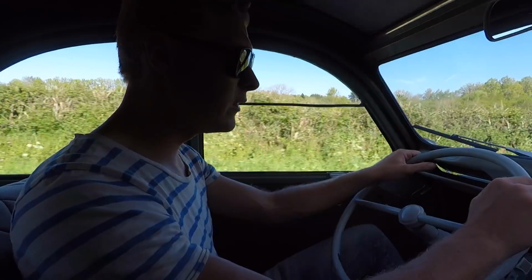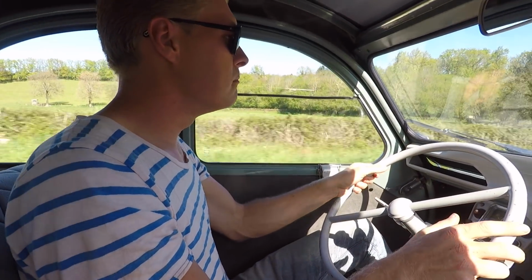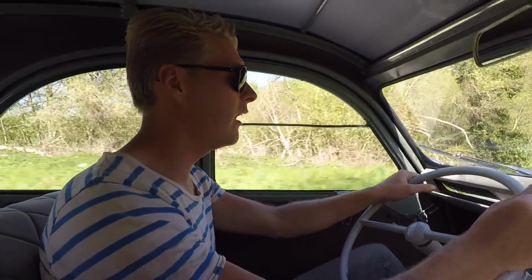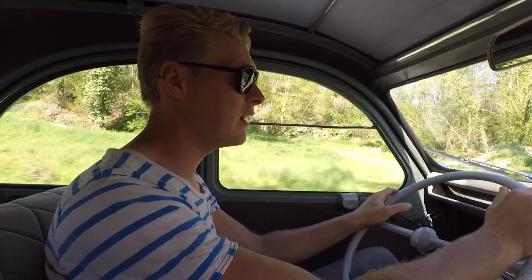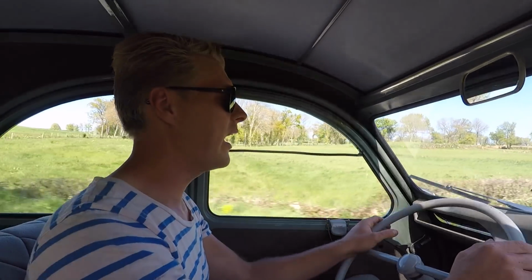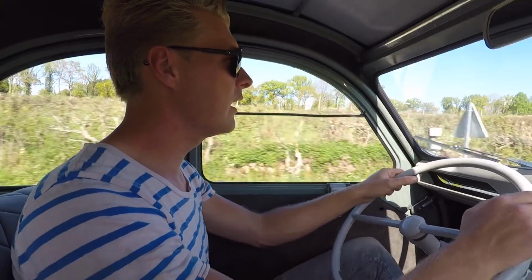I said to someone the other day that Renault's marketing motto used to be a car for life. Can you imagine a car today? I know this isn't a Renault show, it's Citroën. But can you imagine a car company today having the marketing slogan, a car for life? It's just not going to happen, is it? But they really were built to last.